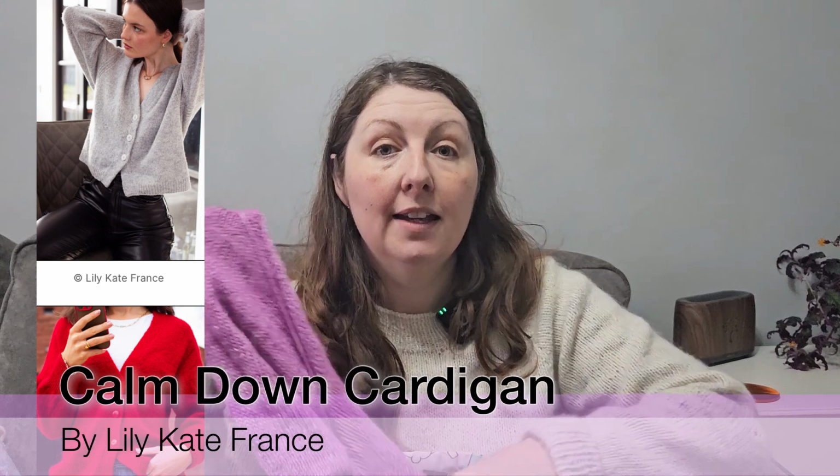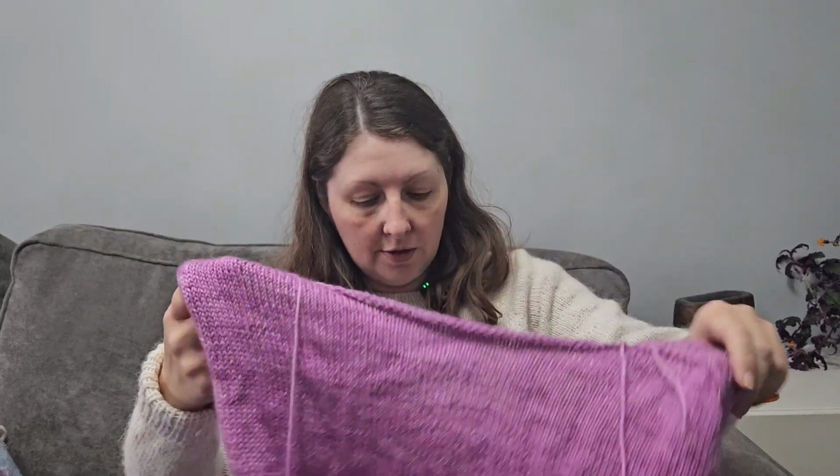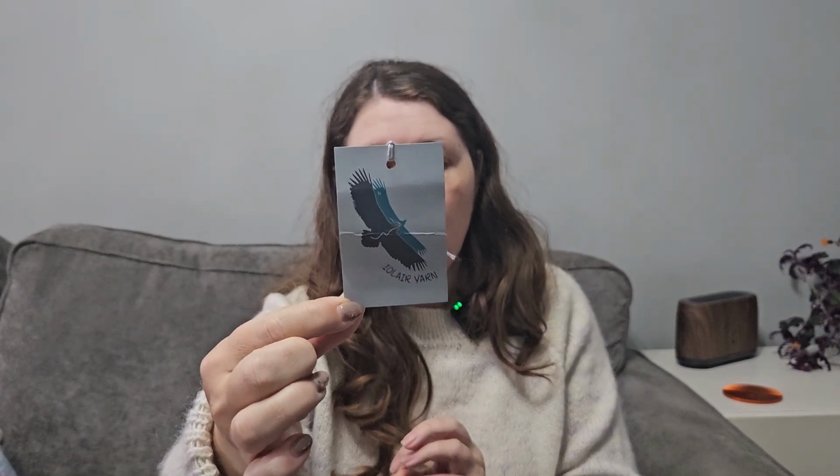I do think that this Calm Down cardigan by Lily Kate France is going to be a lot more drapey than the pattern sample, because the pattern is knit in 100% wool, and this is in a yarn that has a very high alpaca content. I'll just tell you what that is. It's one of my favorite dyers, Isla Yarn. Her yarns are beautiful, and it's 70% alpaca, 20% silk, and 10% cashmere. So it's a very, very drapey yarn, and I don't think the samples that Lily Kate knit were in such a drapey yarn, but I still think this is going to be a cozy, warm and lovely cardigan.